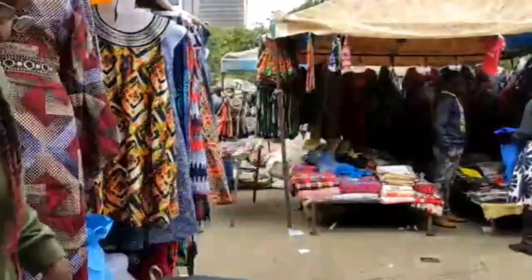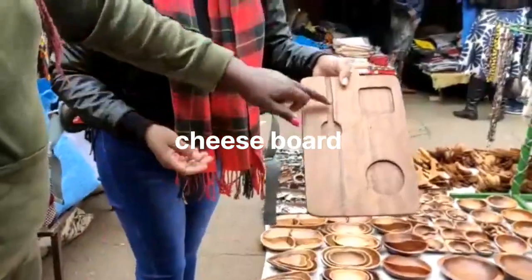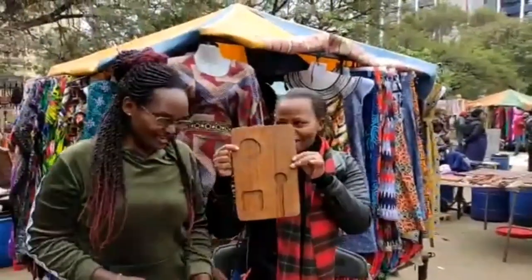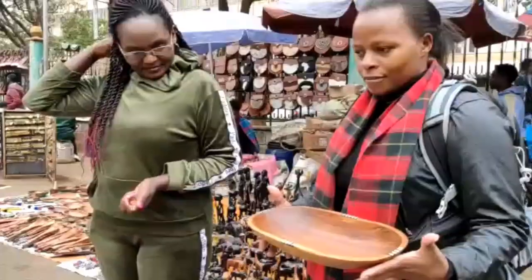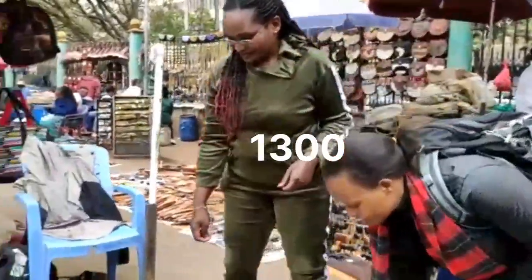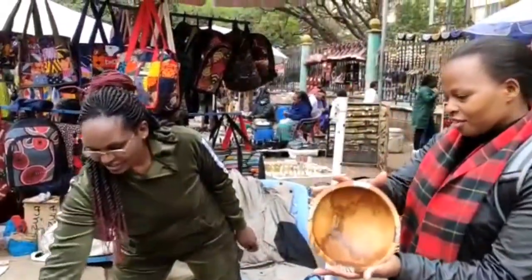So we have this, this, and this. These are cheese boards. That's why you say it's slim. Hii inaitwa tea bag tray. Unaweka chai hapa, hii ni place ya tea bag. Kijiko. Wow, it's nice. Oh, you designed this. Nice. Oval ball, 14 inch. It's 1300. Then this is the 8 inch plate.